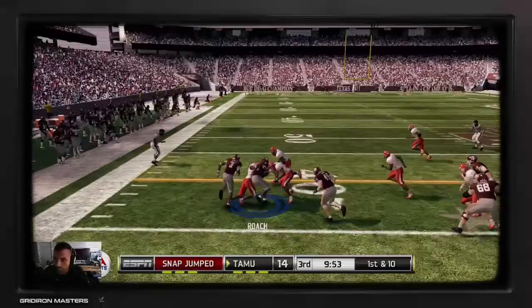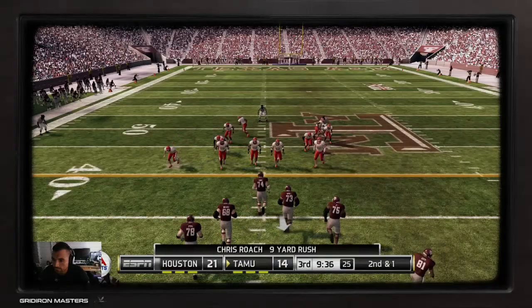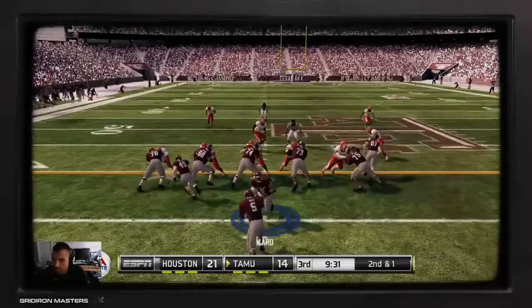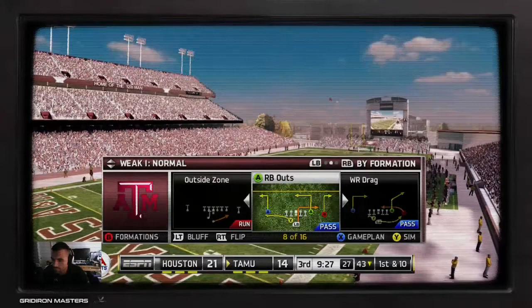They go with a toss. Gets out to around the 38. Good call there as the halfback turned the toss into a 9-yard gain. Second and 1 coming up here. Nice run to the left there. They'll get a first down there on the play with the run from the tailback. Good play here. Getting a new set of downs and keeping the run an integral part of this offense.